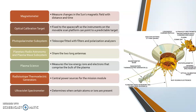The planetary radio astronomy and plasma wave subsystem shared two long antennas. The planetary radio astronomy covered two frequencies, while the plasma wave subsystem only covered one. The plasma science measures the low-energy ions and electrons that comprise the bulk of the plasma, and the radioisotope thermoelectric generators were the central power sources of the mission module, and the ultraviolet spectrometer determined when certain atoms or ions are present.